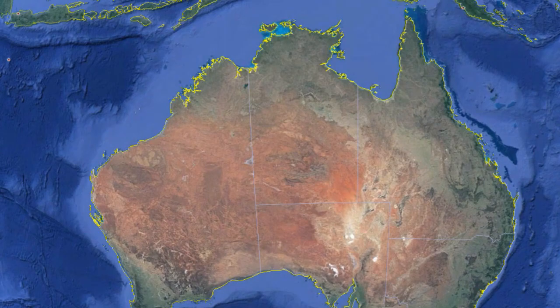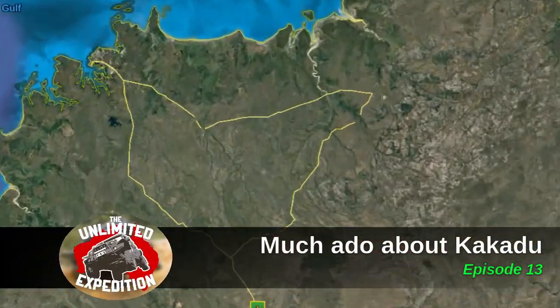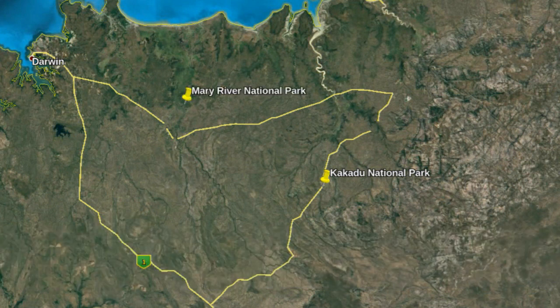That's right guys, this week we're in Kakadu National Park, where we discover ancient landscapes and a rich Aboriginal heritage. We even meet some of the leathery locals which Kakadu is famous for. We finish this expedition with an unplanned visit to Murray River National Park and are very pleasantly surprised.